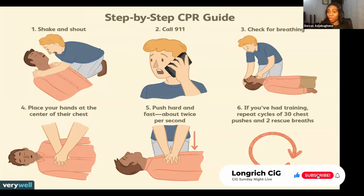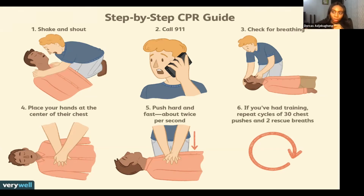Now, if you have had training, for those of us that had Red Cross training back then in school, you get to know how to give rescue breaths, when you help the person breathe by breathing into the person. But due to COVID-19 and some other things, it's not something you should just do like that, because you don't know the situation of the person. So the breaths, you can leave that out, but that's if you don't have training on how to do it.